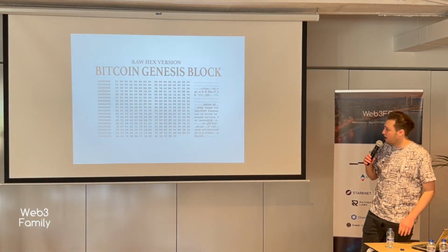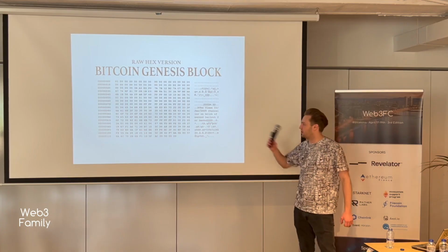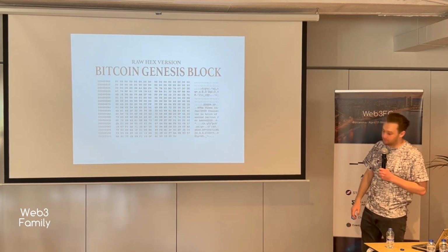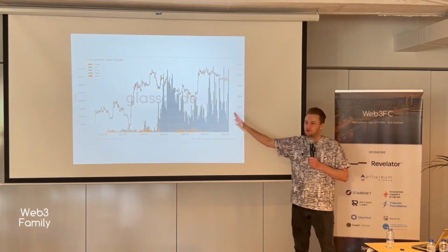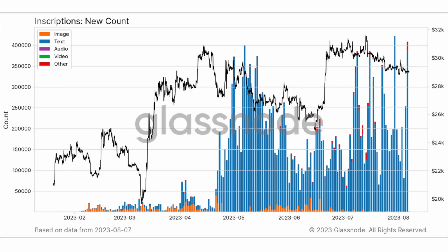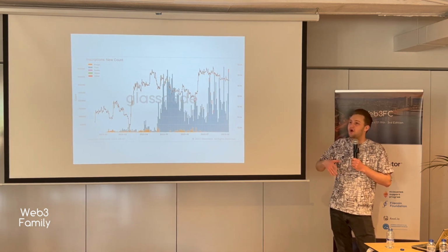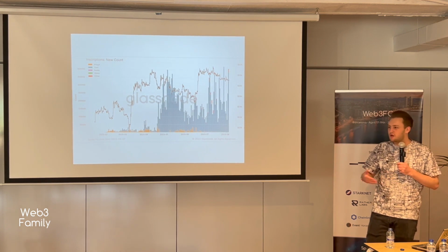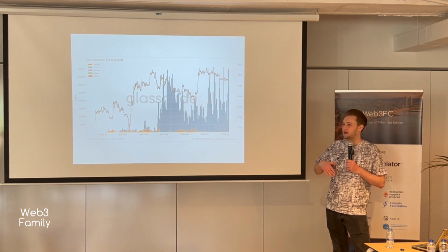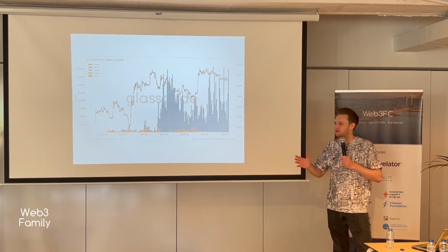Okay. All right. This is a Bitcoin Genesis block in raw hex version. You could see that article is referenced there. And something very, very interesting is happening where people are doing something called inscriptions. So they're labeling all of the Bitcoin that is in circulation. For example, you might want a label on all Bitcoin that was previously owned by a certain wallet, for example, the Satoshi wallet. Or you might want a label on all Bitcoin that was mined and came into circulation on the 17th day of a certain month because that's of interest to you.